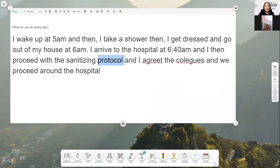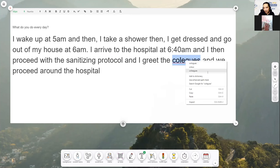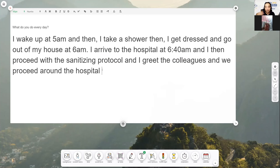Hay protocolos de muchas cosas, pero sanitización solo hay una, es un proceso, ¿verdad? Todo es lo mismo, ese es el punto. Entonces, protocolo, lo que califica es que es de sanitización ese protocolo. Lo pongo antes, el adjetivo sería sanitizar. And I greet the colleagues, and we proceed around the hospital to do a round. So, proceso. Lo único que usted hizo fue agregar un conector. Sujeto, verbo, complemento.